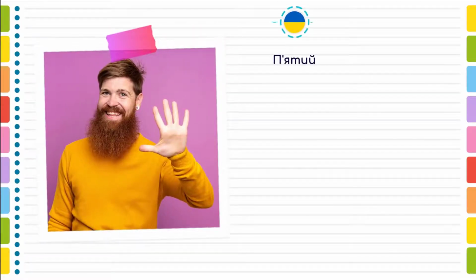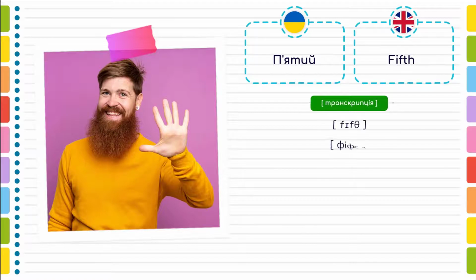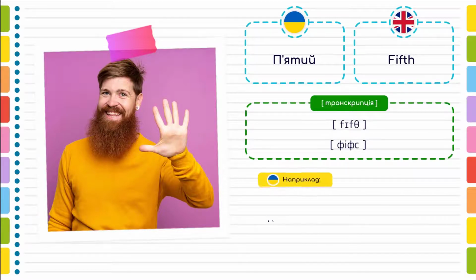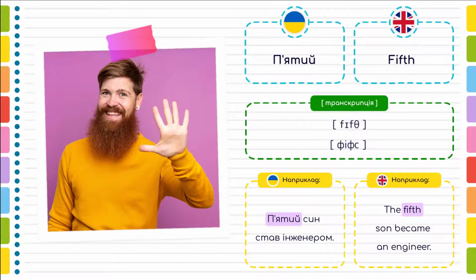П'ятий. Fifth. Fifth. П'ятий син став інженером. The fifth son became an engineer. The fifth son became an engineer.